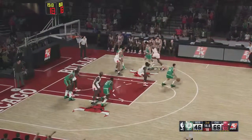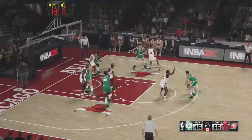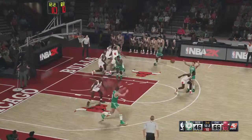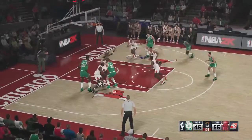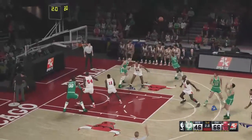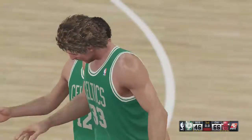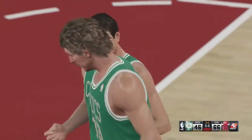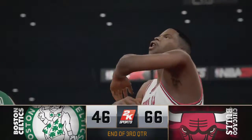Here is Easting. They set the pick. Screen by Walton. 6 to shoot. Here's Bird. Passes it to Easting. From beyond the arc. Can't hit. The 3 quarters of play all in the books, and this one all but over already. It's the Bulls running away with it. And we'll have the start of the 4th quarter for you as soon as we get back from this short break.